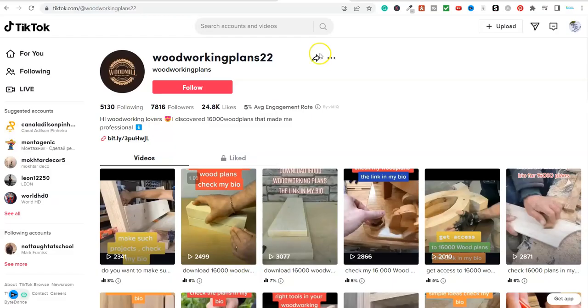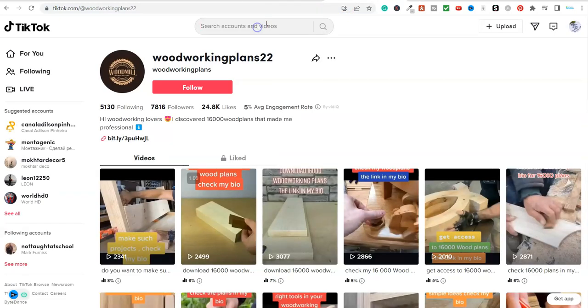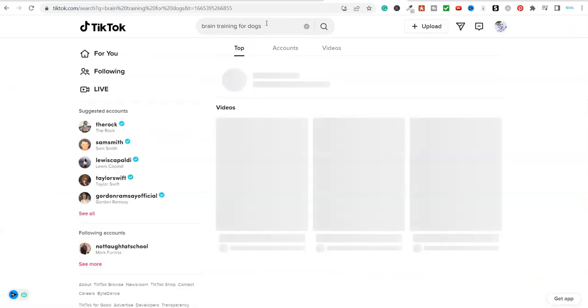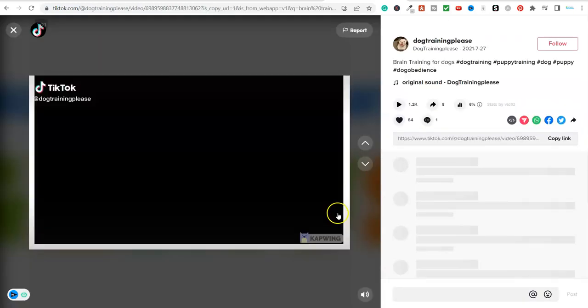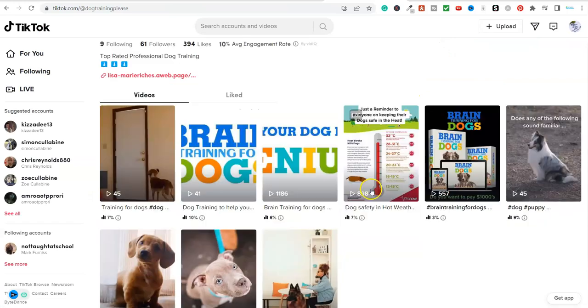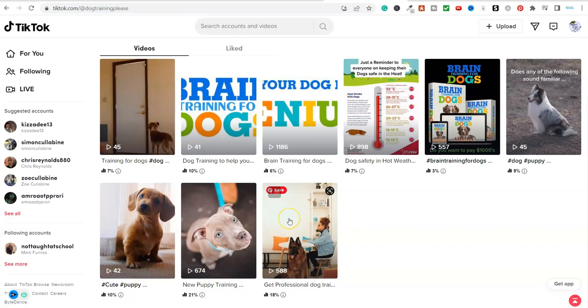So it doesn't matter whether we are doing woodworking, motivational quotes, or, let's just say, this one, and I've seen people doing this one, brain training for dogs. Again, similar concept. So this one here, any of these, it doesn't really matter. If I click on this one, let's go into this account here. Dog training, please. Come into here, 61 followers. Not many. You can see again, this account has hardly uploaded any videos, but they're doing the same process.